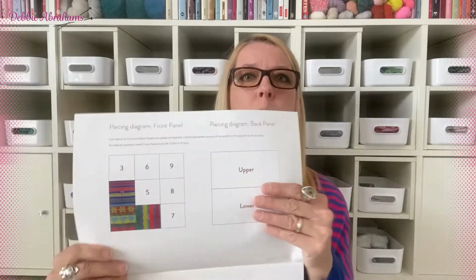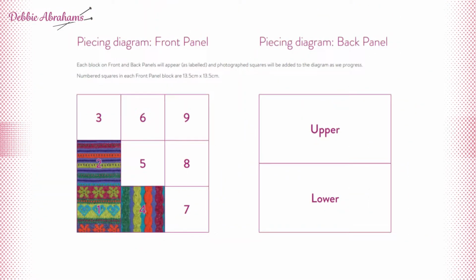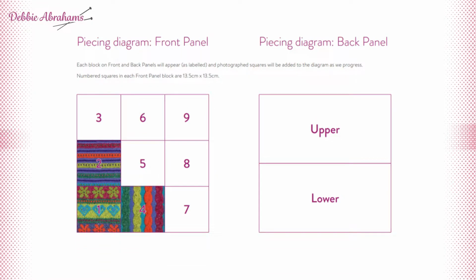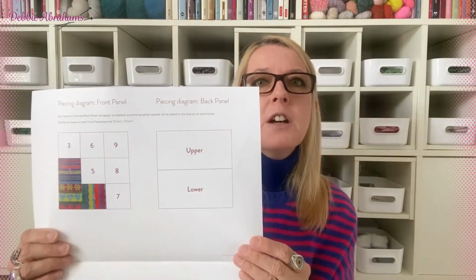On page 4 then, we have piecing diagrams. This one here is for the front panel and this one here for the back panel. And each month we will add in images of the squares that you're knitting. So you'll see that a picture will gradually build up month by month of the cushion cover, and you can see from the diagrams there how that is progressing.